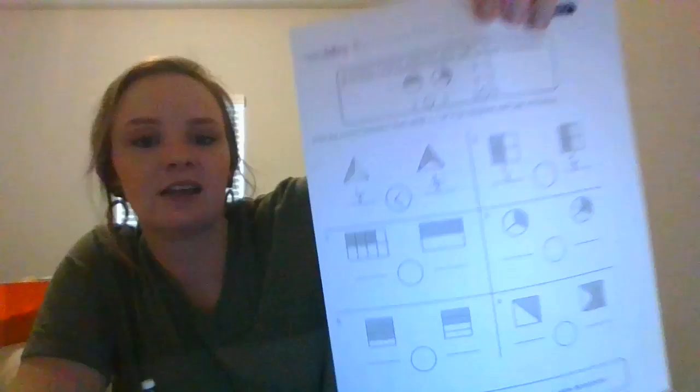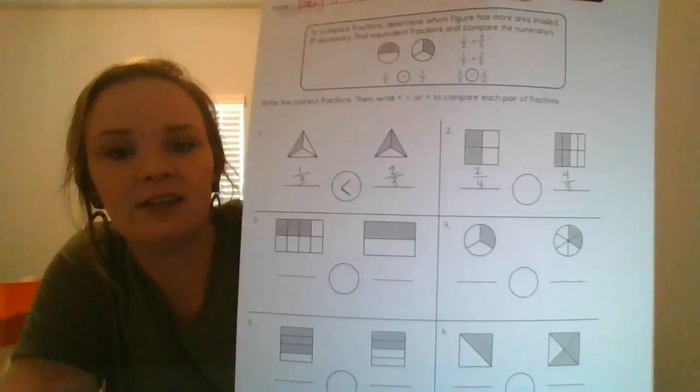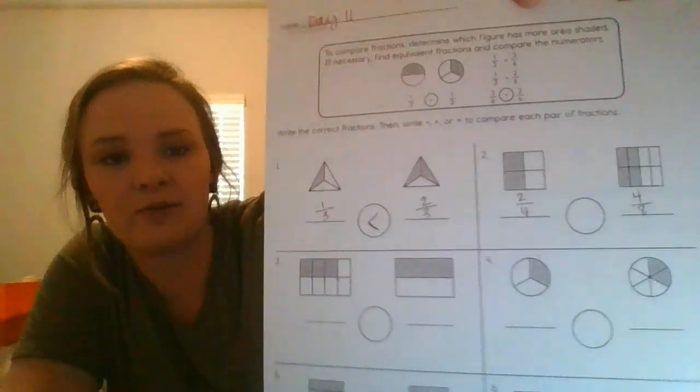Next for number 2, number of equal parts, I have 1, 2, 3, 4. The number shaded is 2, so 2 is my numerator. Looking at the next model, I have 1, 2, 3, 4, 5, 6, 7, 8. 8 equal parts make up a whole, and then 4 are shaded. So that one would be 4/8. So I have 2/4 and 4/8. Since they both have the same amount of their model shaded, then it's going to be equivalent fractions. So they are equal to each other.